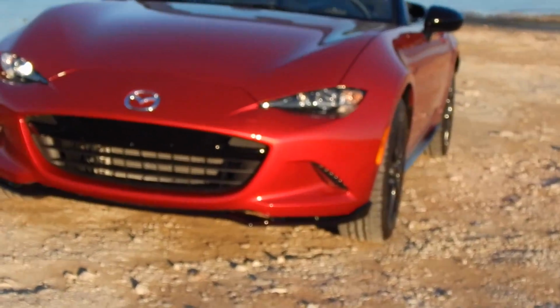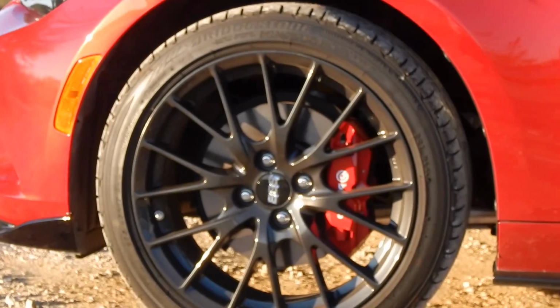And while the first generation was released in 1989 and sold as a 1990 model, it started at $14,000. In today's money, that's about $27,000. This car in particular, though, costs a little bit more than that. It comes in at $33,335. It also has fantastic red paint, BBS wheels, Bilstein shocks, and Brembo brakes.